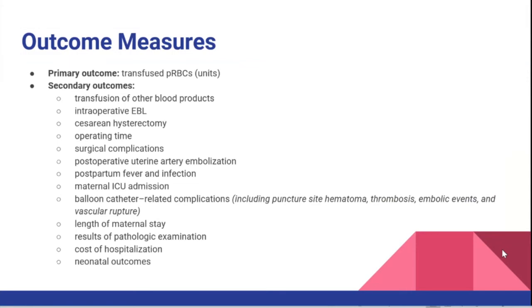Looking at outcome measures, the primary outcome was units of PRBCs transfused. Secondary outcomes, there were quite a few. So transfusion of other blood products, intraoperative EBL, cesarean hysterectomy, operating time, surgical complications such as bowel or bladder injury, post-op UAE, postpartum fever and infection, maternal ICU admission, length of maternal stay, results of pathologic exam, cost of hospitalization, neonatal outcomes, and then balloon catheter-related complications such as puncture site hematoma, thrombosis, embolic events, and vascular rupture.